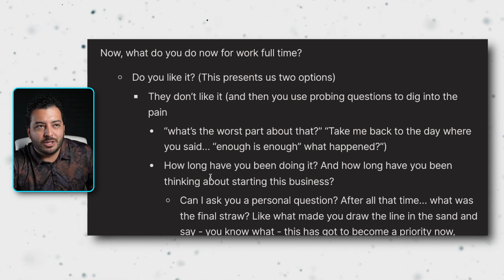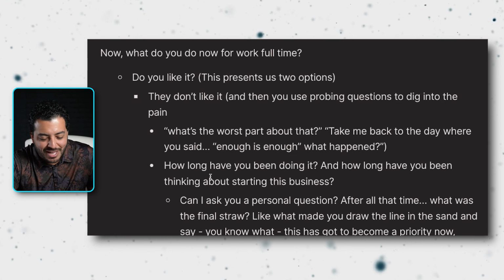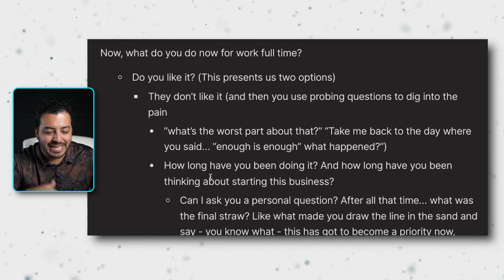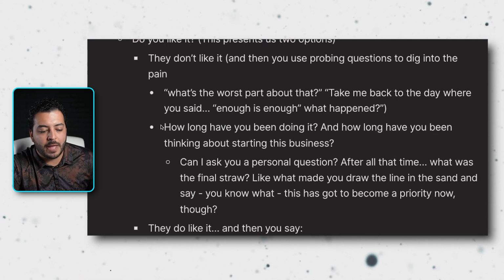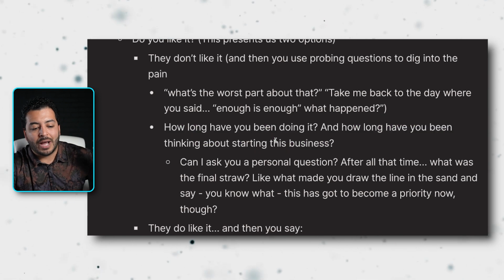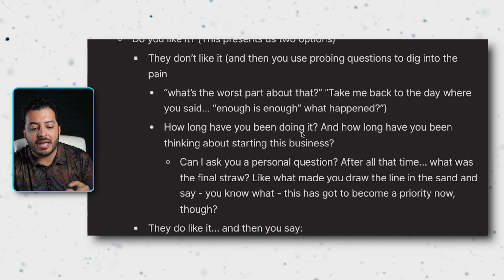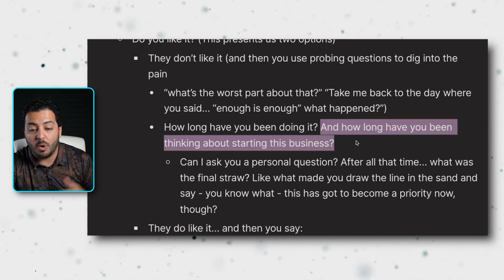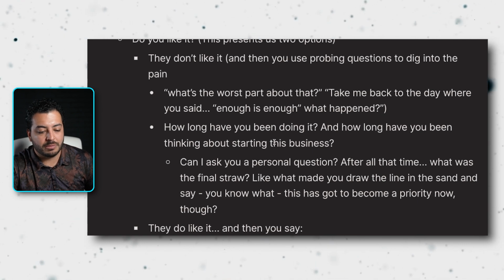And it's literally sales, especially in specific industries, it turns into almost like therapy sessions, and you just get them to talk, right? How long have you been doing it, right? So you're trying to figure out and build doubt, right? When we're talking about the 7 beliefs, how long have you been doing it, and how long have you been thinking about starting this business, or how long have you been working out, and how long have you been wanting to lose weight, right?